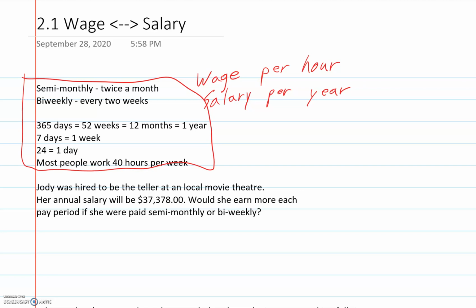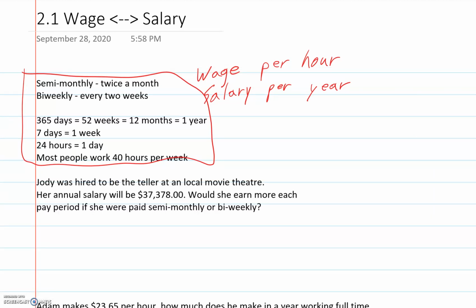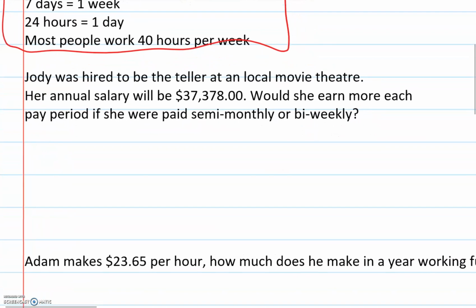7 days is 1 week. Everybody should know that. 24 hours. Oh, I didn't actually write hours here. Let's fix that. 24 hours is 1 day, and most people work 40 hours per week. All right, with that in mind, let's get started on this question here.